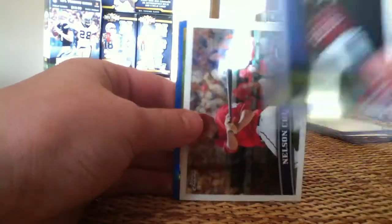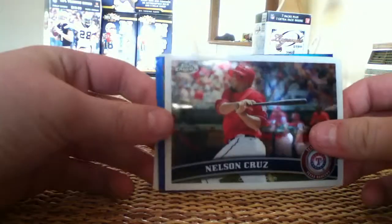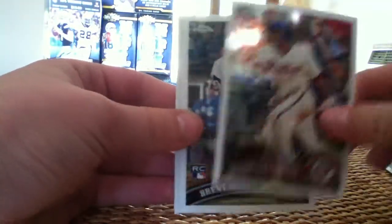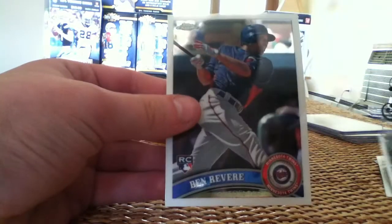Blue Josh Hamilton, Nelson Cruz, Kendrys Morales blue. That is numbered 90 of 99. That's cool. And then Eduardo Nunez rookie card on the bottom. Sean Rodriguez, Shane Victorino, Brent Burrell rookie, and Ben Revere rookie.